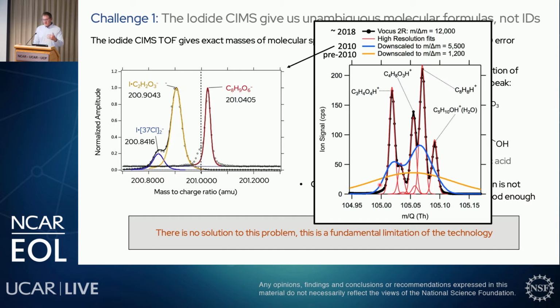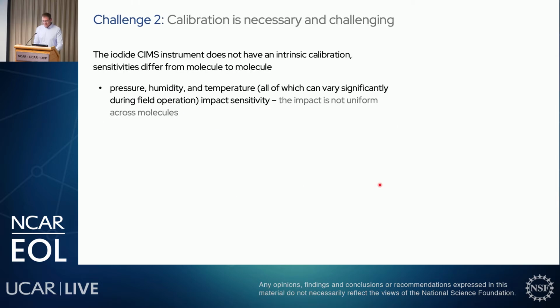So technologically, we're moving forward. The limitation here is technology and not the technique itself. Calibration is a big deal for a lot of instruments. Pretty much any instrument I've come across needs to be calibrated. There's a problem with this technique, just like every other technique, except absolute optical measurements. This is not an absolute intrinsic calibration.